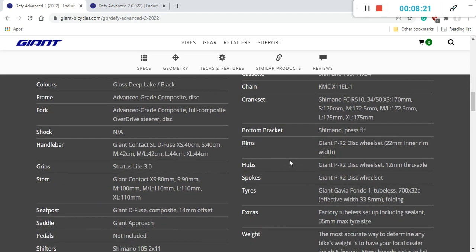really want it. As I mentioned before, the frame comes with the press-fit bottom bracket, so this is a Shimano standard press-fit bottom bracket. There should be no creaking here because Giant produces really quality carbon fiber frames.